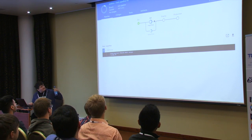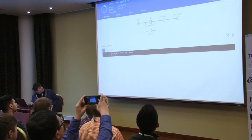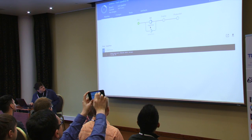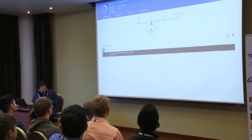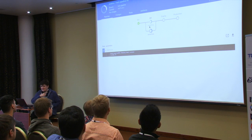So in every step, we have a super nice visualization. We have the time elapsed for the pipeline. Let's make it sleep for 30 seconds. You can click this step. Those tests are in parallel. That's why they are visualized in parallel. There's no way to visualize like that in old Jenkins.